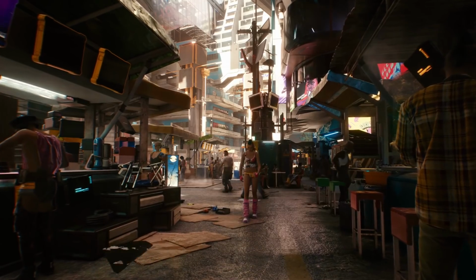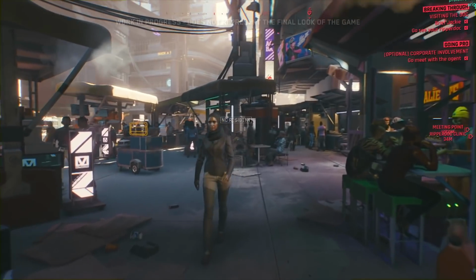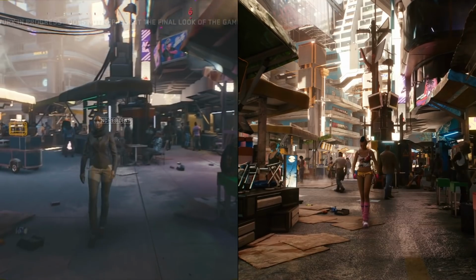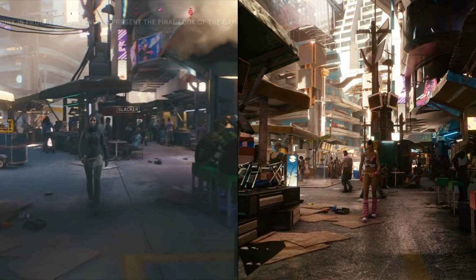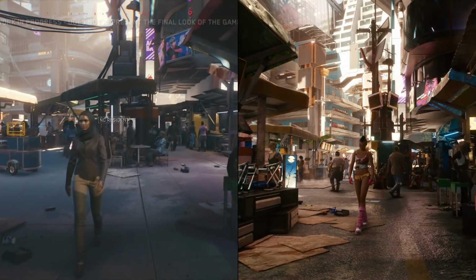30 seconds into the Postcards from Night City trailer, we have this scene. Compared to the exact same location from 2018, there is a massive upgrade in terms of depth, fidelity, buildings, and lighting. I've seen a couple of comments joking around about CDPR remastering their own game pre-release, and this really is a scene that encapsulates that sentiment.